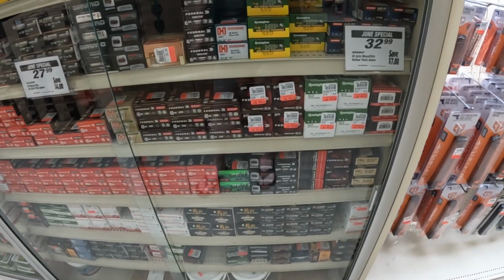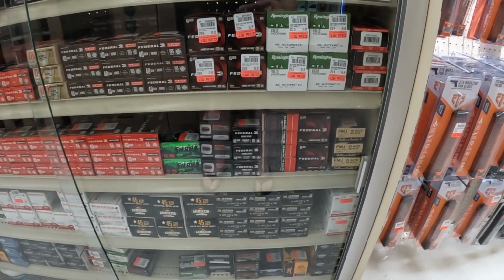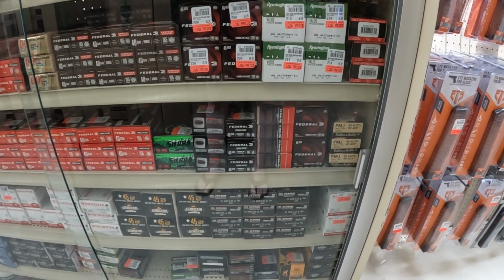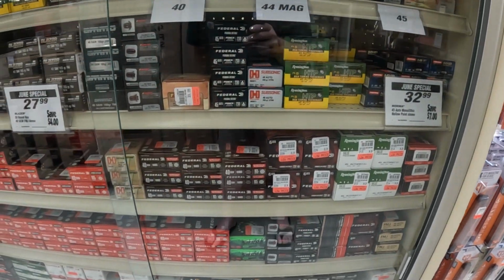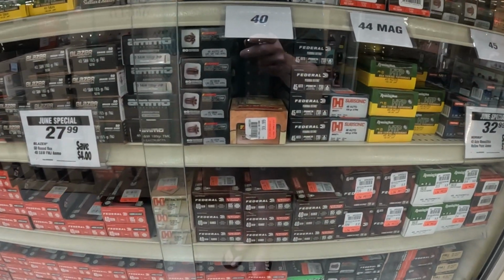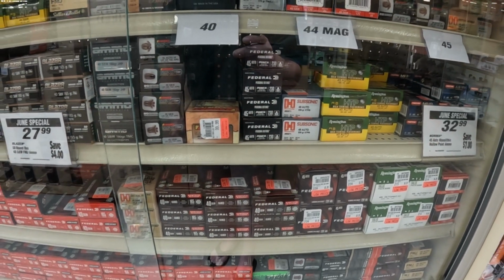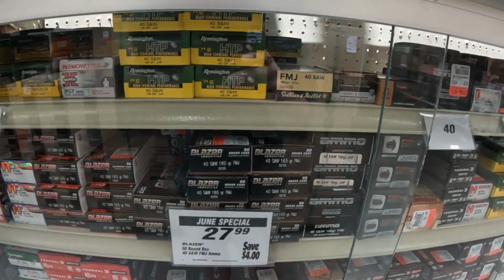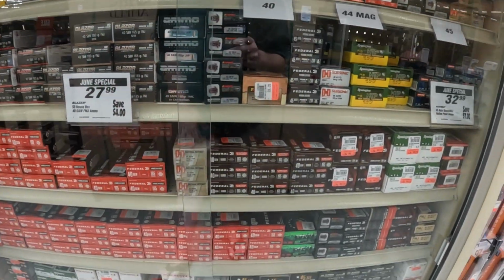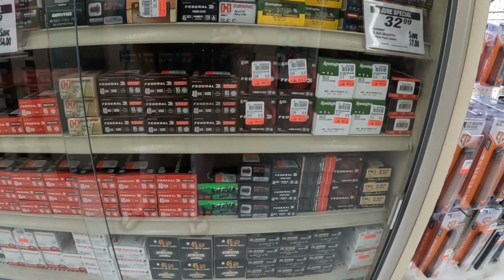All right, y'all, let's see what's going on in the Dunham's. If I see anything new, I'll mention it. I'm not gonna go real slow because most of it looks about the same. 45, bunch of 45s, bunch of 40s. See if there's any 44 mag. The only 44 mag I see is that Barnes there. You got some Gold Dot 40s up there. Might check and see the price on those just for some testing purposes. Tons of different 40 though, actually. I might get a couple things out of here.